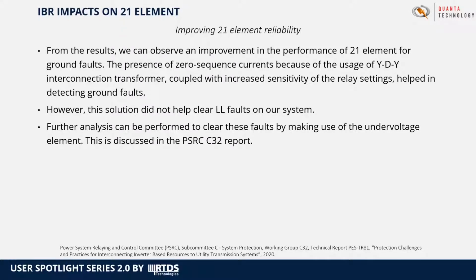We should also attribute this success to the presence of the star delta star transformer, which helped inject zero sequence current in our transmission line. However, this solution did not work for phase-to-phase faults. So further analysis can be performed to come up with a new method of backing up the 87L element, and one such suggestion provided in the PSRC report, the PSRC C32 report, is the use of the undervoltage element.